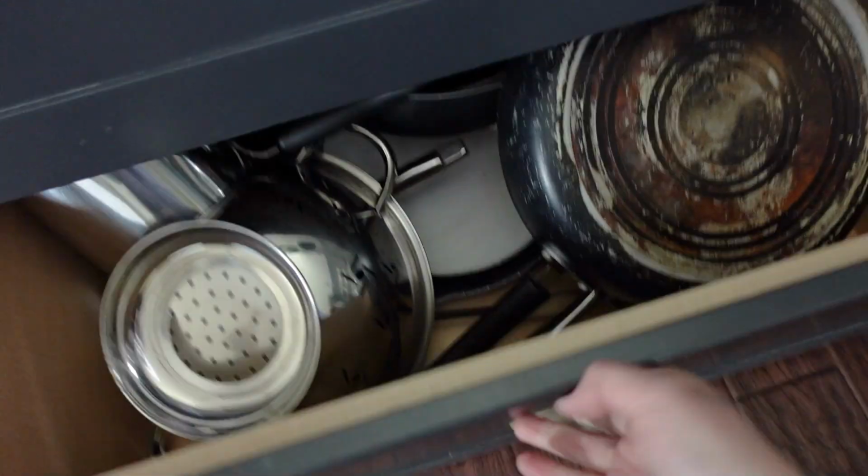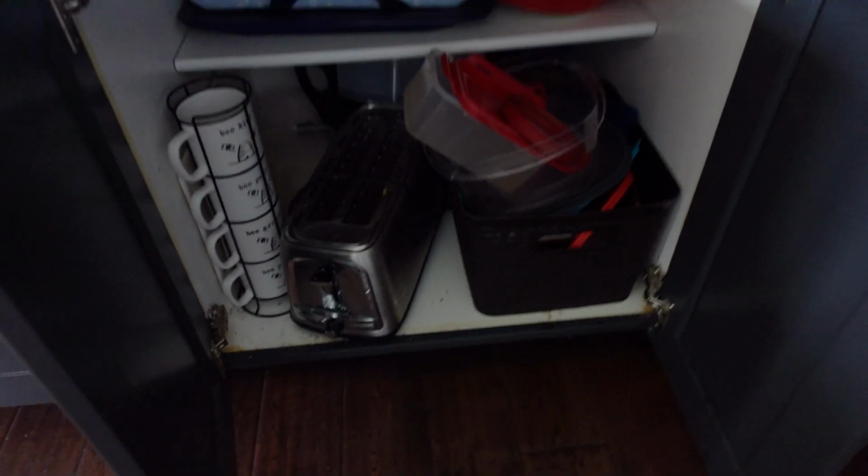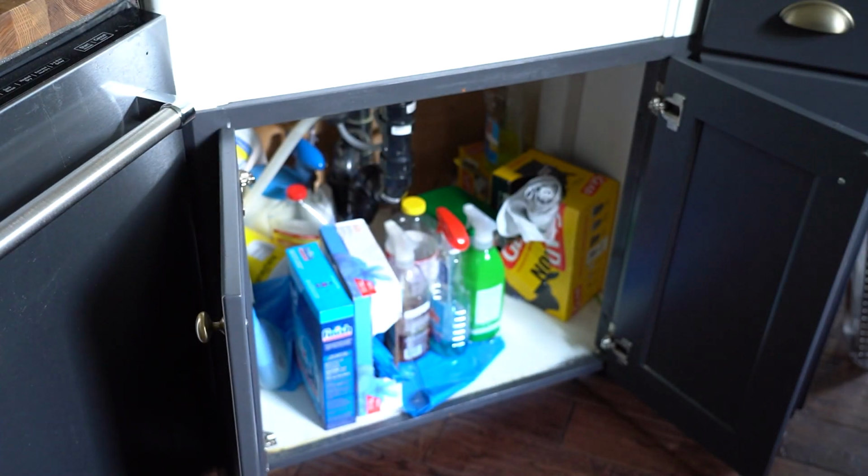I'm just kidding. Over time, you know, things just pile up and then it's just mad chaos. Under the sink and where we keep all of the food and then the baking section, it's just madness. Pure madness.